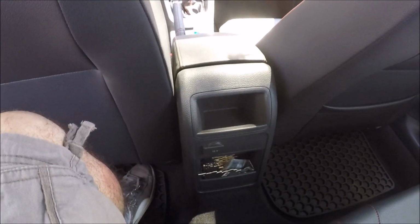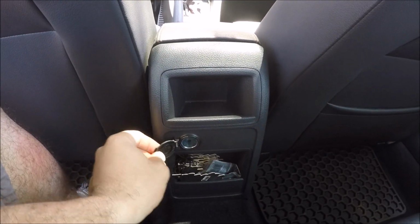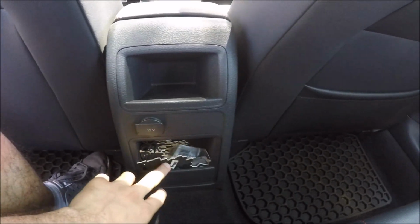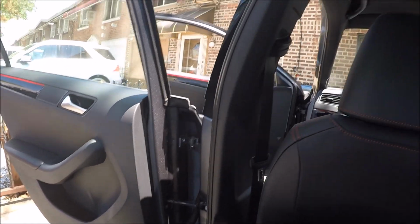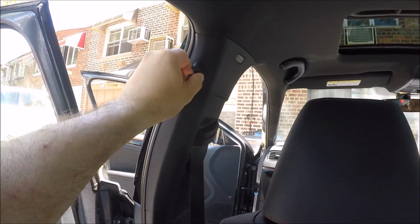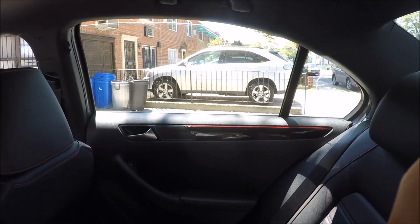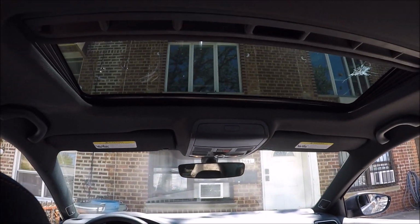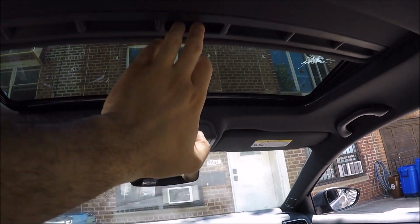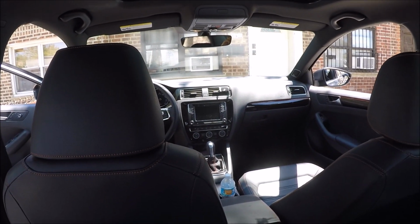But yeah, so you have a storage here, you have a 12-volt outlet here, a couple of air fresheners, and you have storage everywhere. And this is a car that you can actually take on long journeys. You can put coats here. You have airbags all around. It's a very safe car at the same time. Rear lights, sunroof. You can close this if you want. Very comfortable environment.